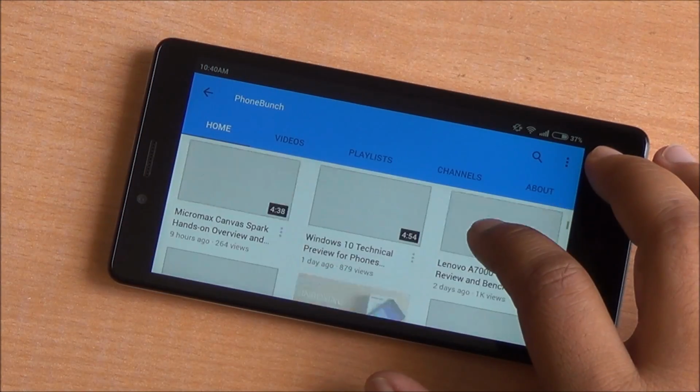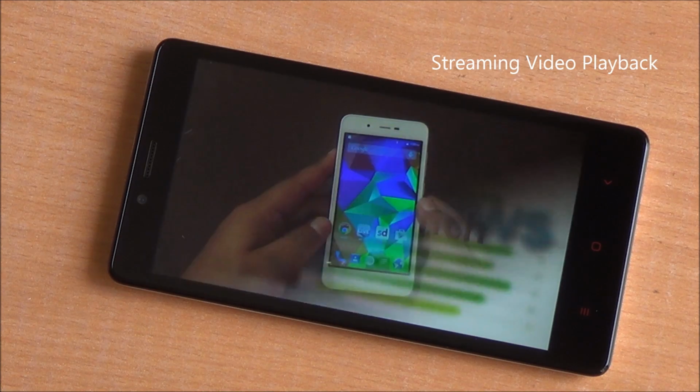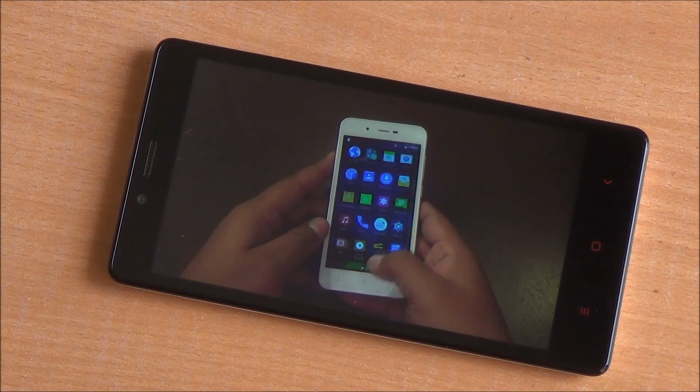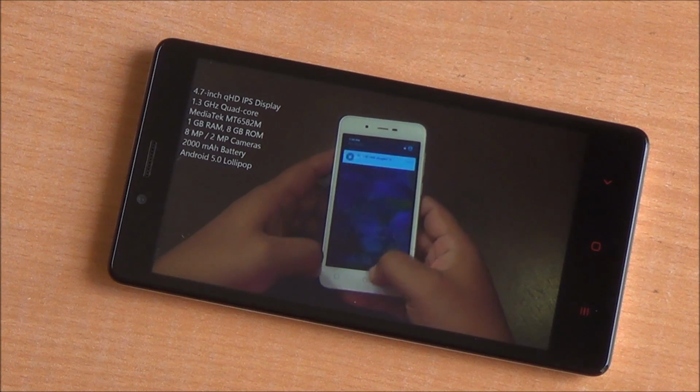Now we are going to play a video over YouTube. I did watch a lot of videos on this device and it actually plays them quite well. Here's our hands-on of the Micromax Canvas Spark. Now we are playing this at 720p, the maximum supported by this display.